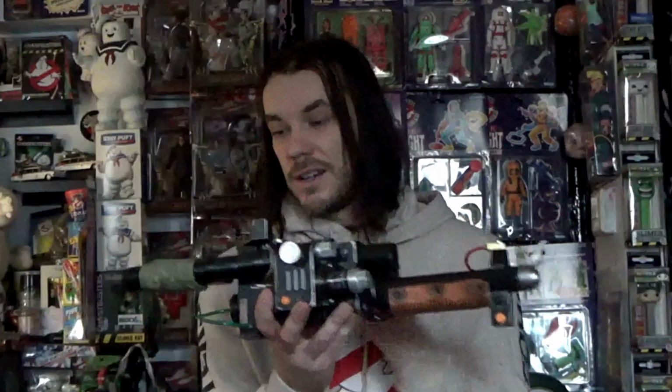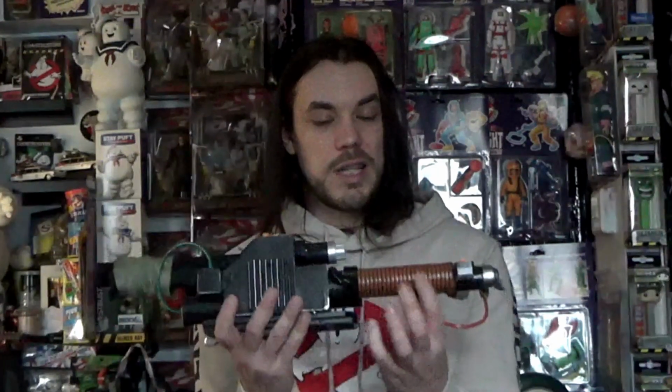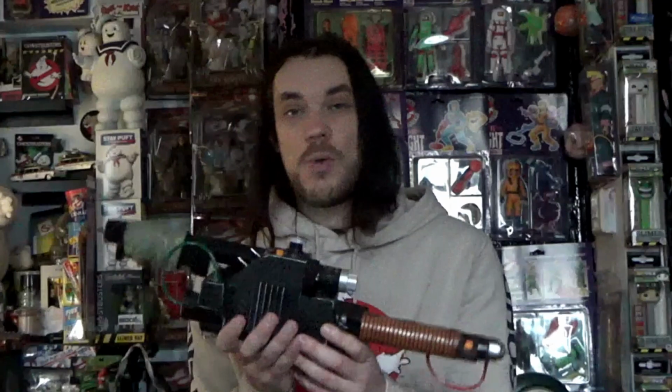Also, this is an Afterlife wand, it's not an 84 wand, so without cutting this off and removing this and 3D printing your own handles and stuff, that will never be an 84 wand. It makes me wonder if they'll release one further down the line. Wouldn't surprise me, because we know that Hasbro love to make variants of things. It saves them a lot of money on the tooling, so wouldn't surprise me if that happens at some point.